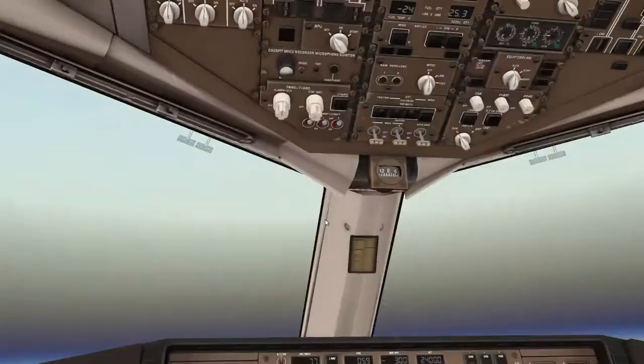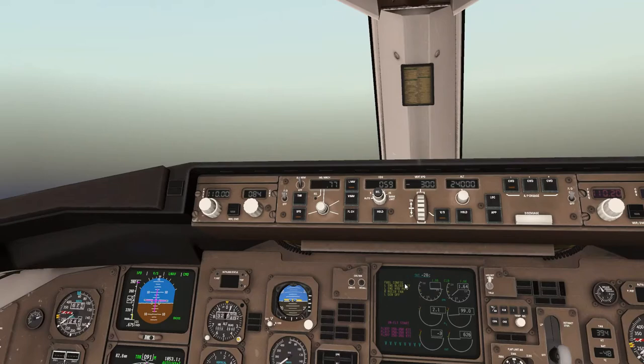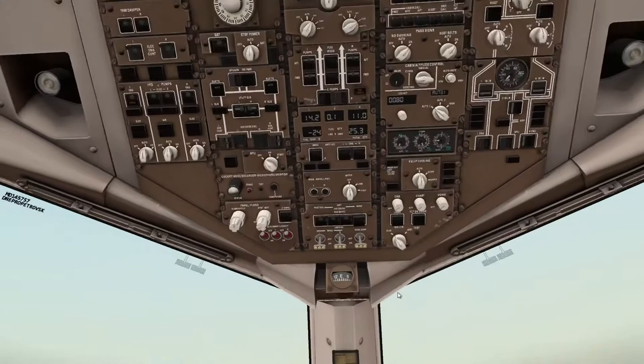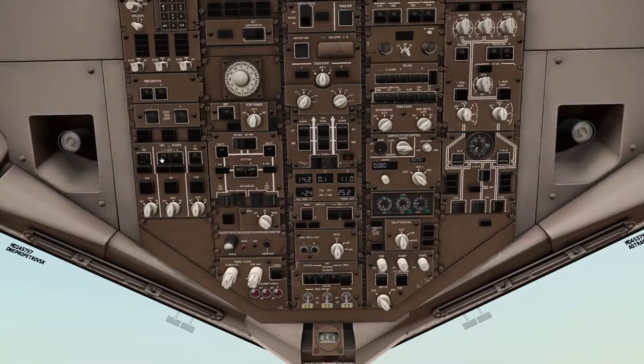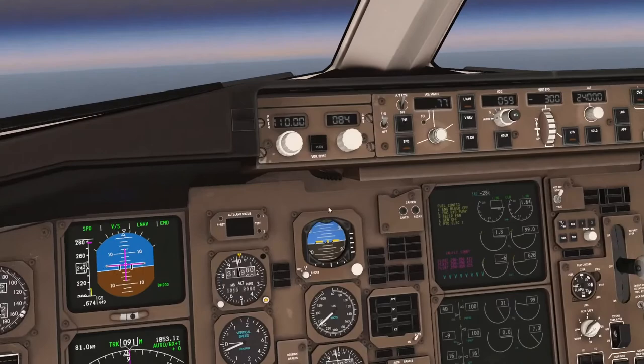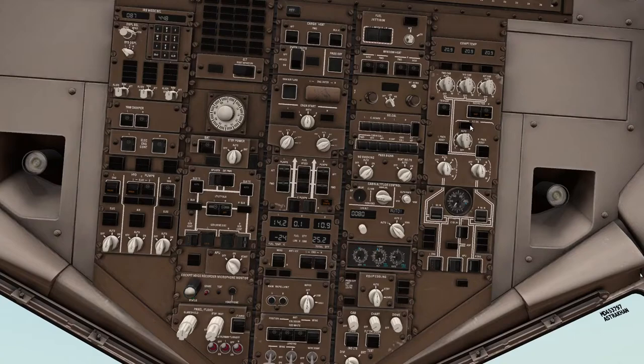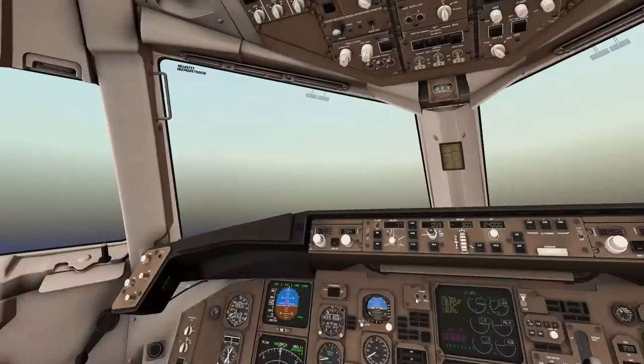Left engine bleed off. Okay, well, I could turn that off. Left engine bleed off. Turn that generator off. We'll see how we do. I think we're going to be all right.